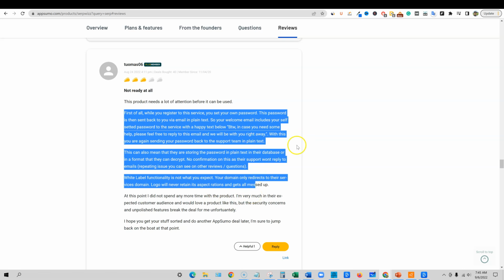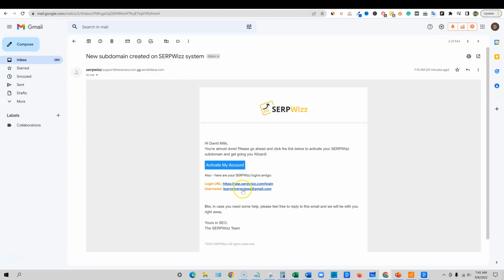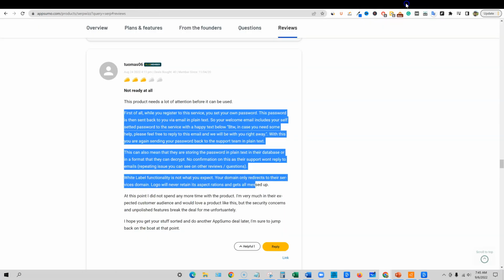I have signed up, and we'll come in here to SERPWizz real quick, and you can see that it just gives you your username, and then it gives you your login detail. It does not share the password that you signed up with. So that's good that they fixed that. Earlier they were giving you the password, and they were also telling you, hey, reply to us if you need any assistance. And so that was kind of a red flag for a lot of people.